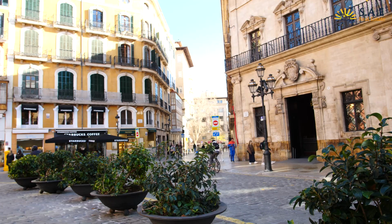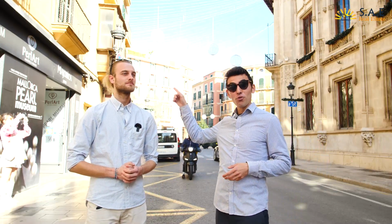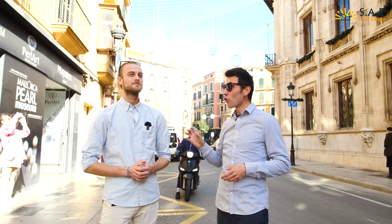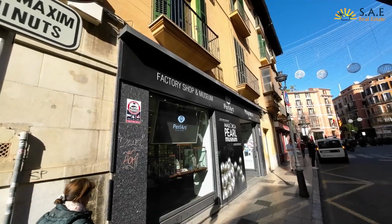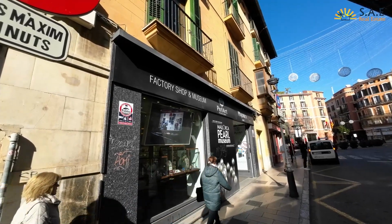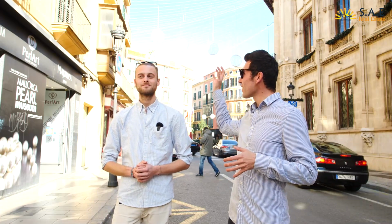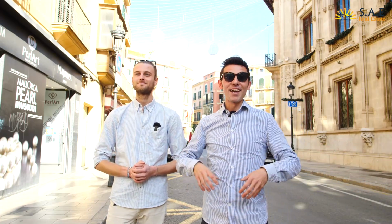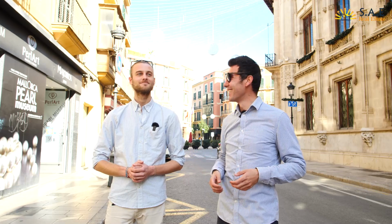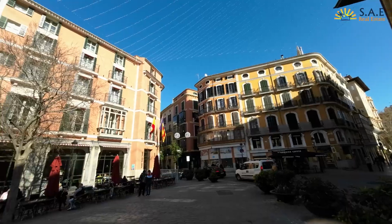You can see there's a lot of life here, even though we are at the beginning of the year. And important to mention, to my right we have the Mallorcan pearl store, where you can get the best pearls. So for all the husbands, if you want to make your wife happy, please feel free to enter this store to buy the pearls and, yeah, to make your wife smile.